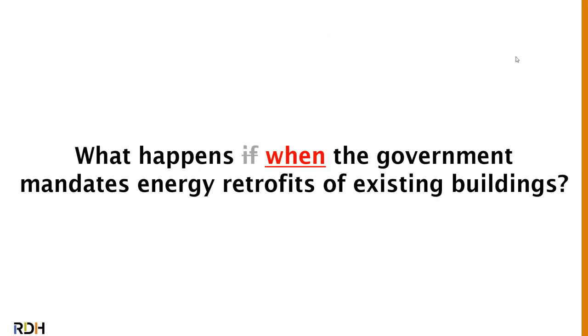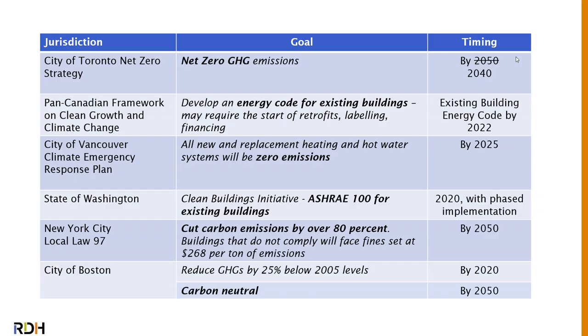And so that ties into the idea of what happens, not if, but when the government mandates energy retrofits in existing buildings. We've put together a list. It's not comprehensive by any means, but it covers different jurisdictions with different goals and different timing. The reason I want to talk about this here is that it scales the thoughts. I know we're talking about thermal bridging in existing buildings, but that's one piece of the puzzle towards getting to these net zero carbon and energy reduction and carbon reduction goals for the building stock.